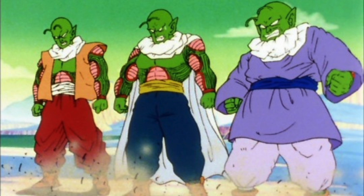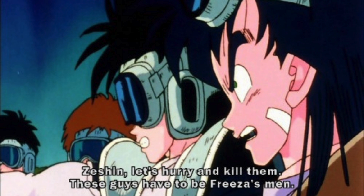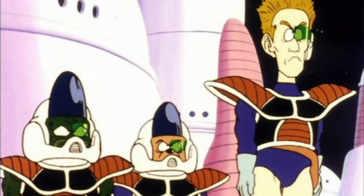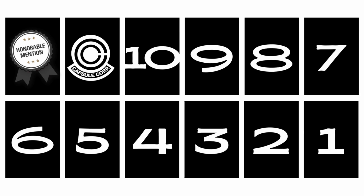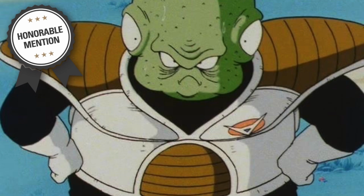Now, the Namek Saga has a ton of little side characters. Obviously, Namekians, they're traveling to Namek. They run into these kids. There's tons of Frieza henchmen. We're going to kind of bypass that starting point and just wait till they get to Namek. Now, spoilers, there's going to be a lot of Namekians on this list. I made the little graph. We're going to start right with the honorable mention.